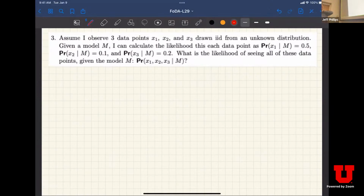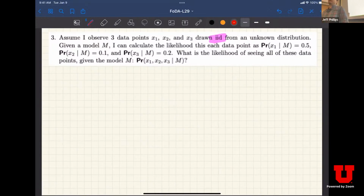Okay. Question 3. So I have 3 data points, x1, x2, x3, drawn IID from an unknown function. Given a model M, I calculate the likelihood of each data point given this model: 0.5, 0.1, 0.2. What is the likelihood of seeing all these data points, x1, x2, and x3, given this model M? What is the key thing to identify here? Yeah, so IID, what do I need particularly about the IID? So what does IID stand for? Yeah, so it stands for independently, identically distributed, right?